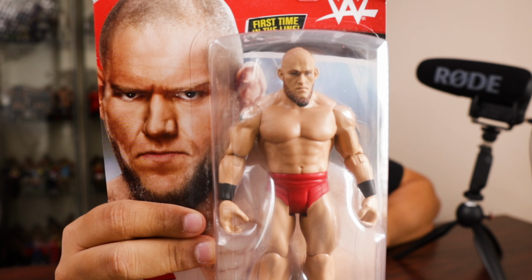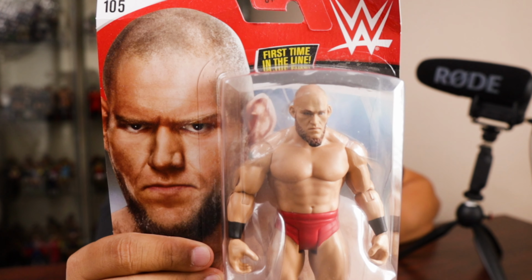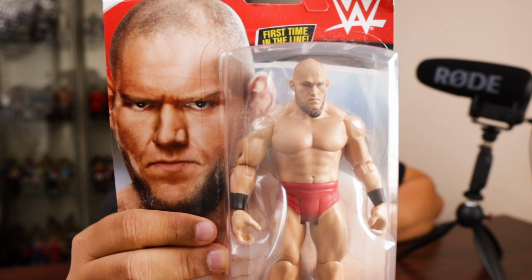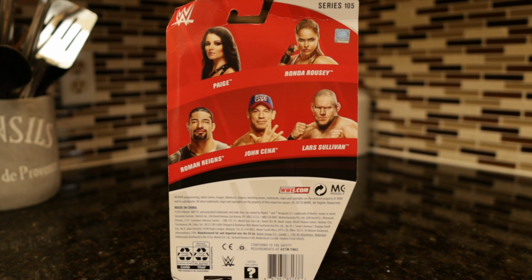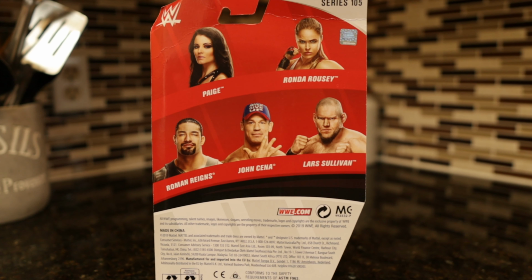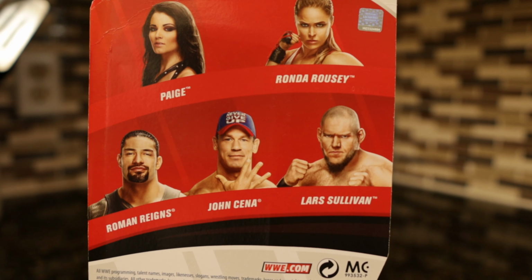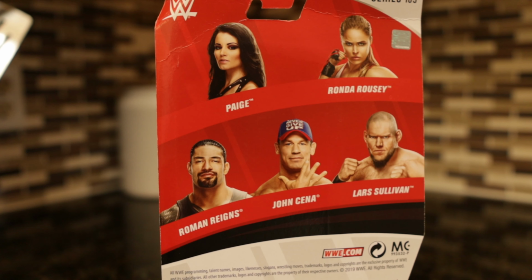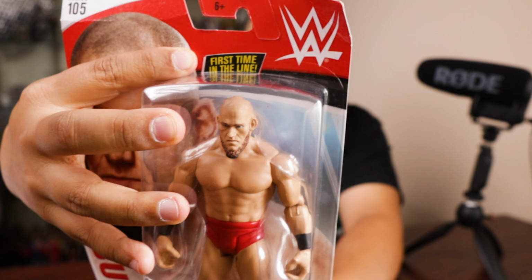And this is a Lars Sullivan basic figure. It's from series 105, and it is his first figure. And as you can see, he's a huge, huge guy. Huge monster. So if you look on the back, it says that on this line, they have Paige, Ronda Rousey, Roman Reigns, the big dog, John Cena, and Lars Sullivan. And as you can see, it says right here on the box, first time in the line.